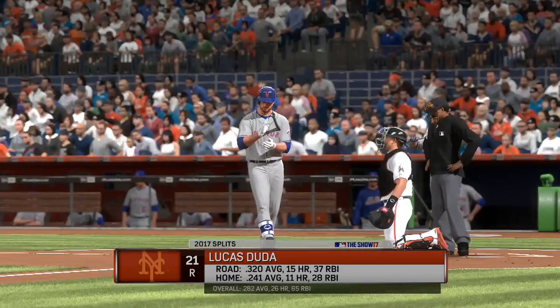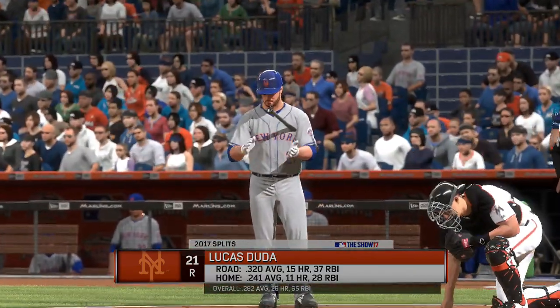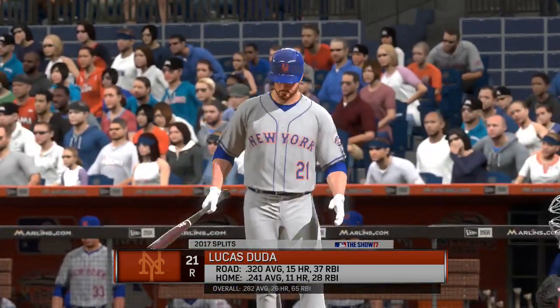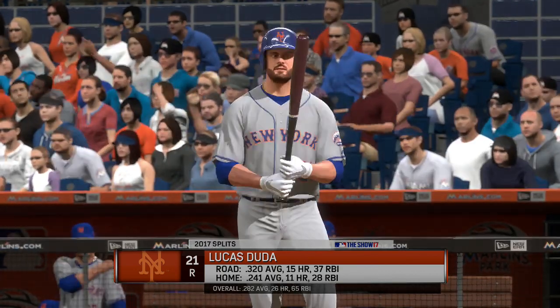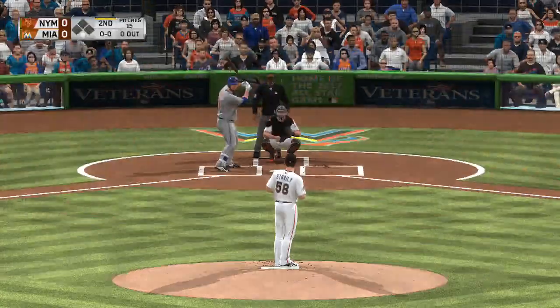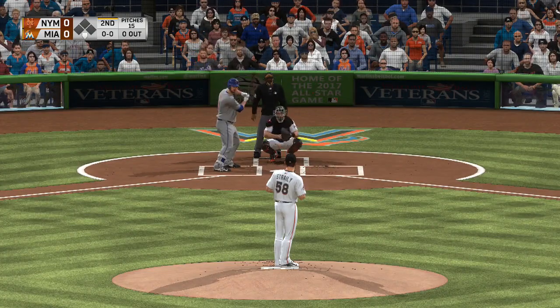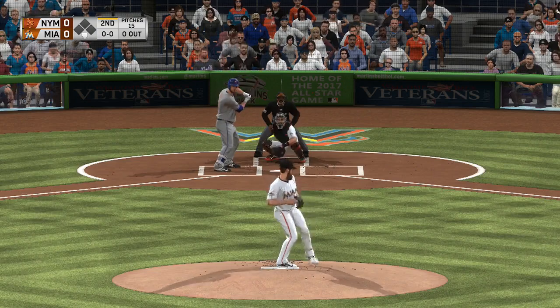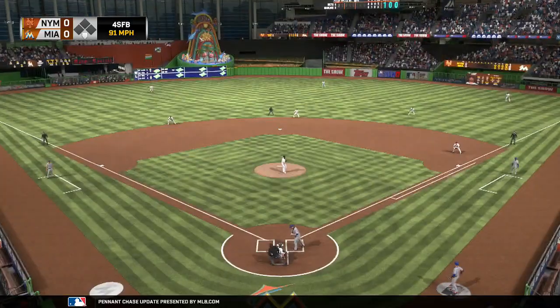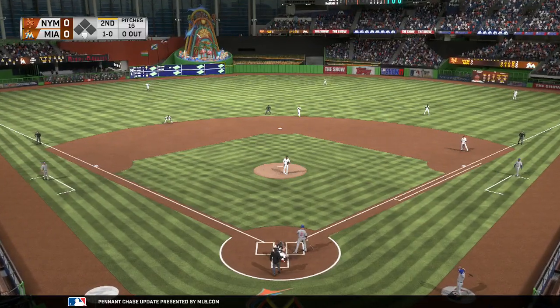Striding into the box, Lucas Duda. And the home-away splits tell us he's actually quite a bit better hitting on the road than he is at home. Into the windup and the pitch. A fastball down near the shoe tops.